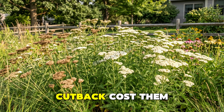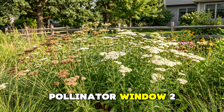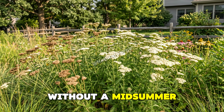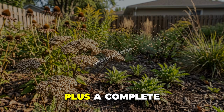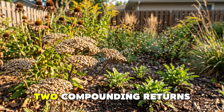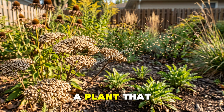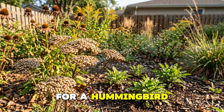That one midsummer cutback cost them both the reseeding cycle and the late pollinator window, 2 compounding losses from 1 impatient decision. Let yarrow run its full season without a midsummer cutback, and it delivers a second bloom flush in August, plus a complete seed dispersal cycle before frost. 2 compounding returns from 1 decision to leave it alone, and we have not even reached number 7 yet, a plant that does something no other native on this list can do for a hummingbird in July.